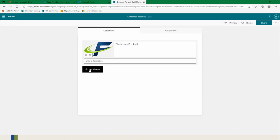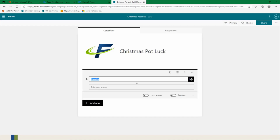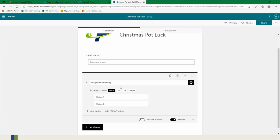Again, I can add a description if I want to, and if I start to add new here, this is where essentially you'll notice the difference between the form and the quiz. So I'm going to hit text here, say full name, all right? I can make this required. New, I can choose a choice. Notice I don't have any correct answer type of information, anything like that. Will you be attending? Right?